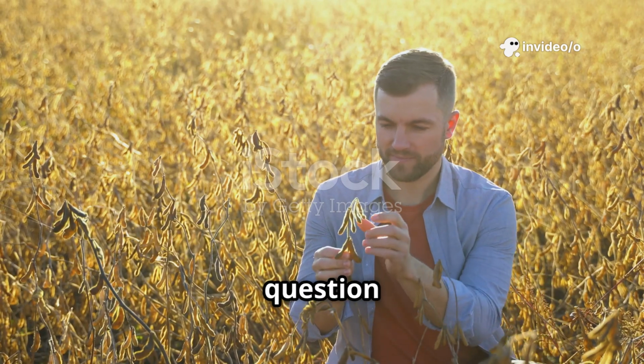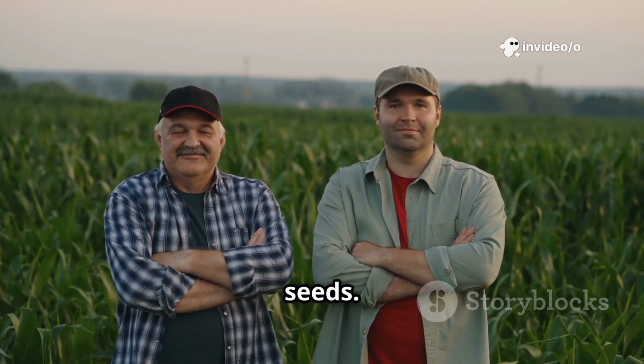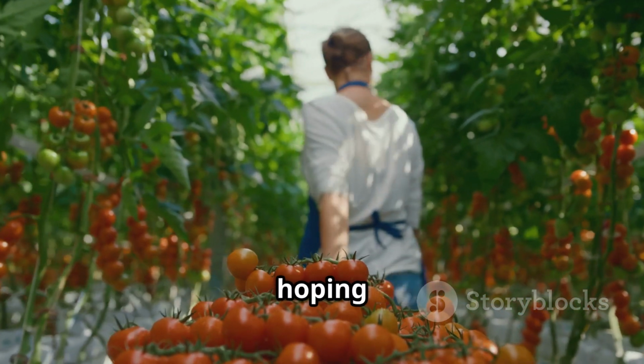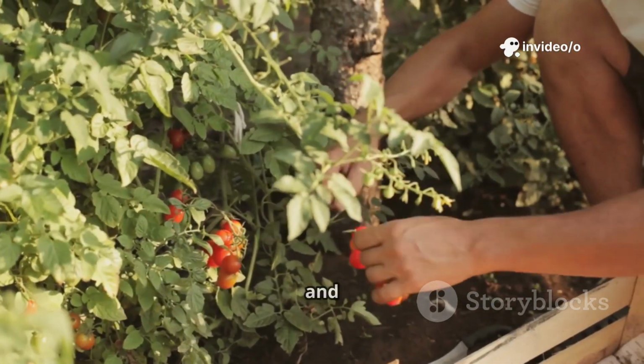Here's the million-dollar question. When should you harvest? Picture two farmers with identical land and seeds. Farmer A harvests tomatoes at the first sign of red, impatient, hoping for quick returns. Farmer B waits, picking only when the tomatoes are perfectly ripe and deeply colored.